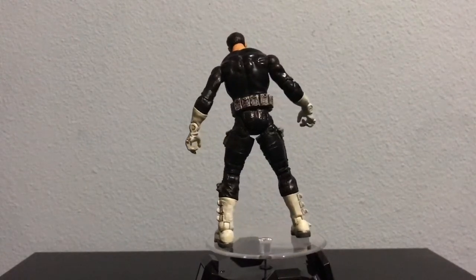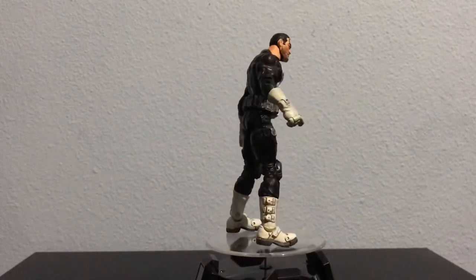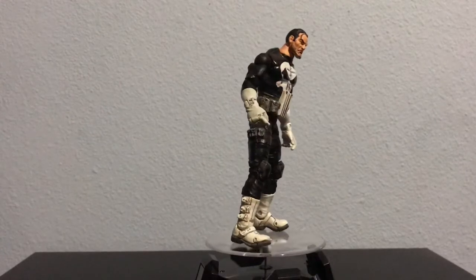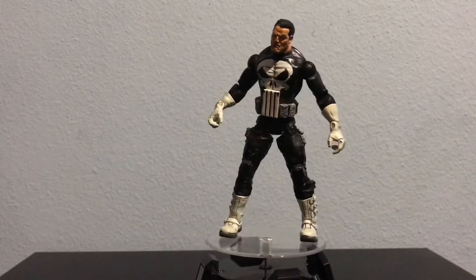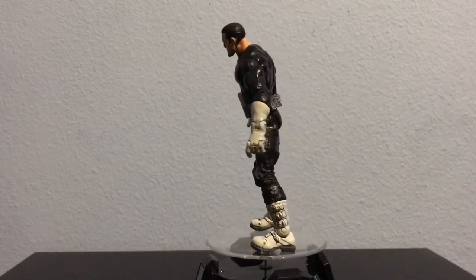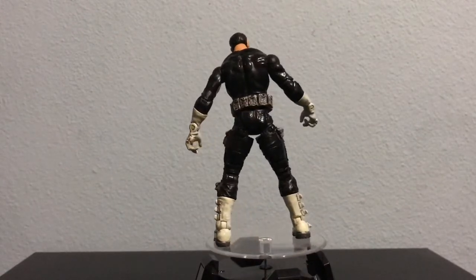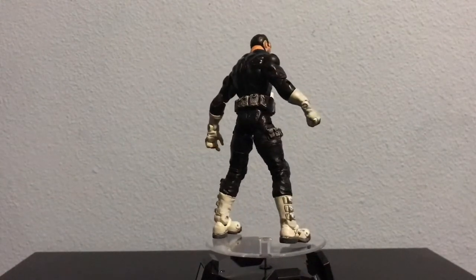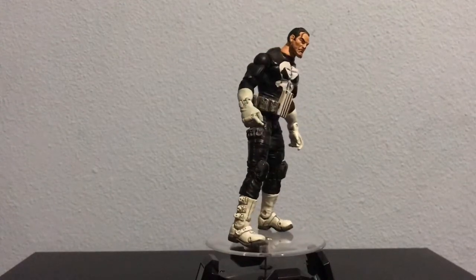I do already have this one. I actually bought this one originally back in 2003 in the packaging and everything. This is a really cool Punisher, especially for the time. This one's got a little bit of the paint chipped on some spots. But other than that, overall very good condition for another 15-year-old toy that's been out of package. Did not come with any accessories, unfortunately.